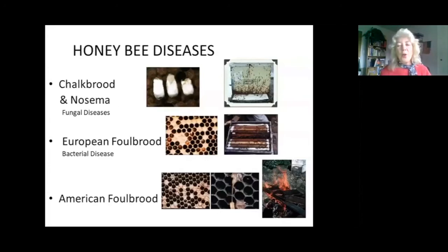You can always call, if you're a beekeeper, your state apiarist, and she will come out and inspect your hive for free if you think there's something wrong, and she'll tell you what's wrong. And for new beekeepers, even experienced beekeepers, this is a wonderful service. How one person covers the state just amazes me, but they do. And I've utilized that service myself, and it's great.